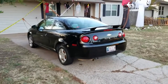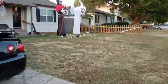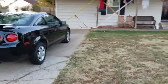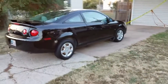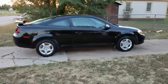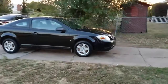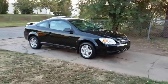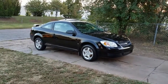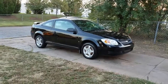So I told you guys I was going out and I was getting this new Impala, and I waited and I waited and I waited and I just couldn't seem to get the guy to sell the damn thing to me. So I said, you know what, that's fine, I guess I don't need an Impala. Instead I went out and I found this, and guys, I'm not a big fan of this car, alright, but let's be realistic. It's a 2007 Chevy Cobalt LS 5-speed stick shift 2.2 Ecotec.